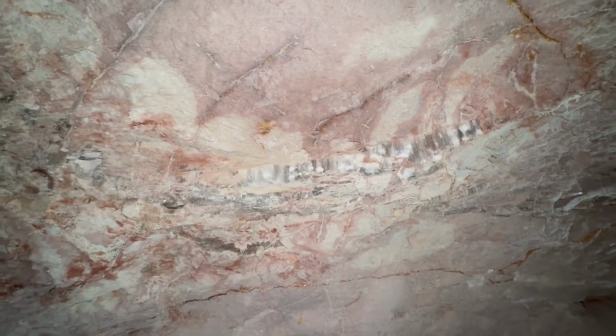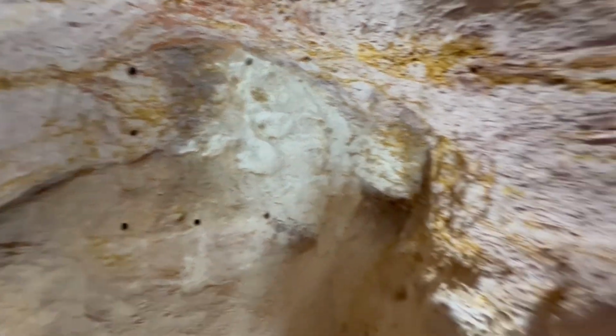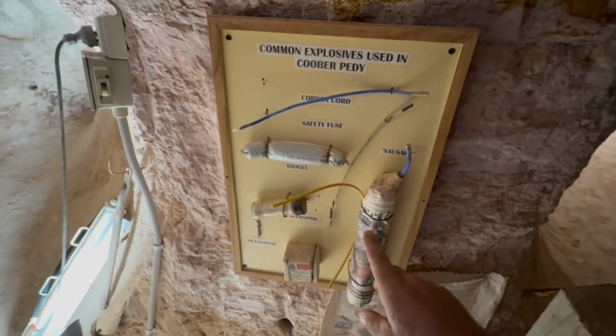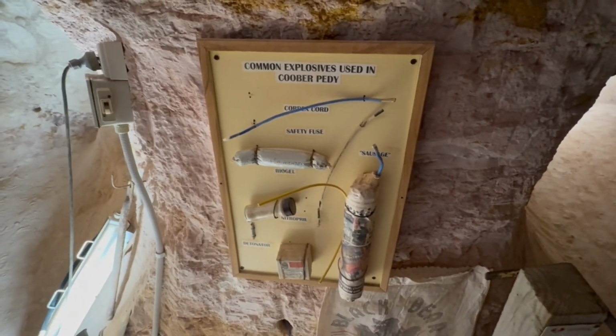That's gypsum up there. These are blasting holes, and the explosives they use. This one here, the sausage, kids make them up. It's their job after school.